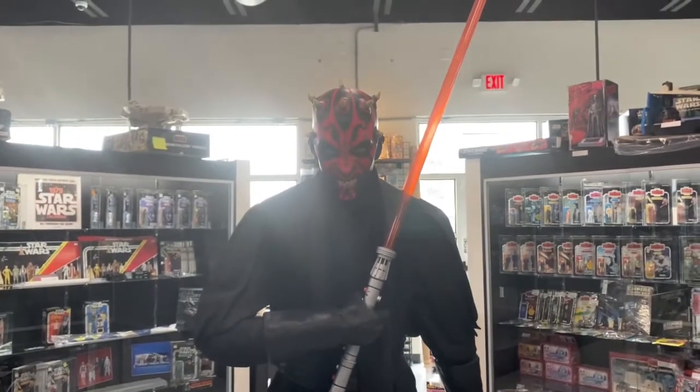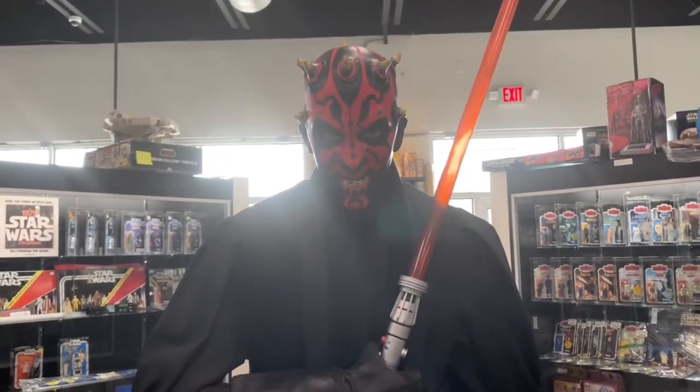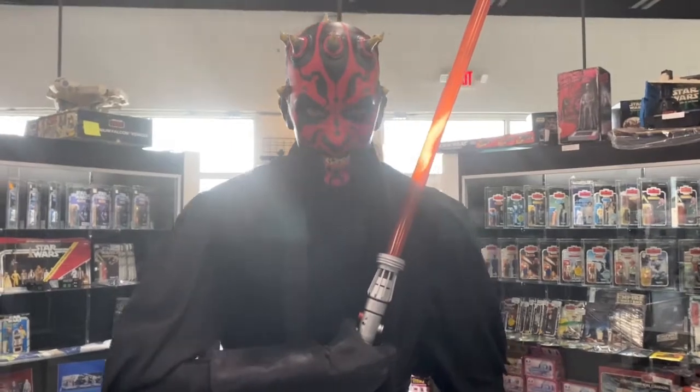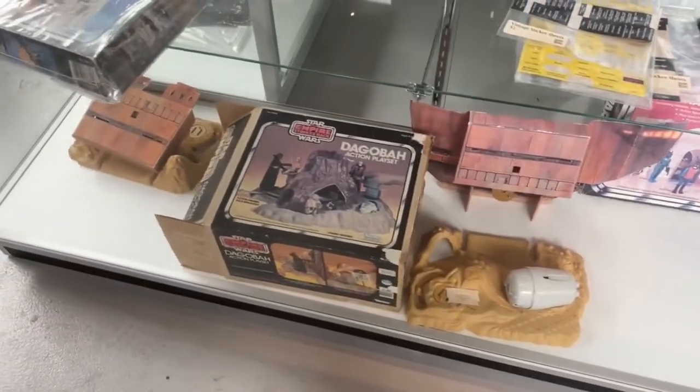Life-size character. Something we would really like to take home, but I don't think it's for sale, unfortunately, because it'd be super expensive. But anyway, this is really neat. I'm glad that they have something like this in here. So you need to check this place out. So this area over here has some of the original toys.